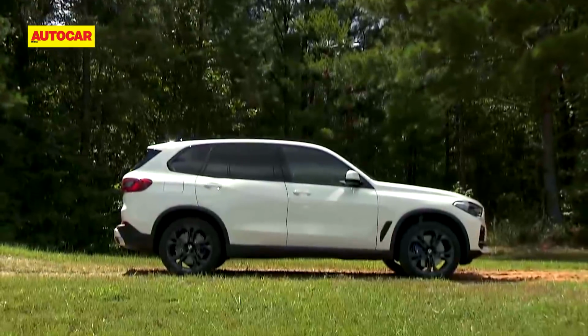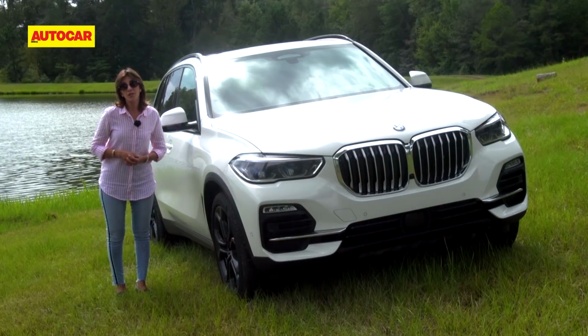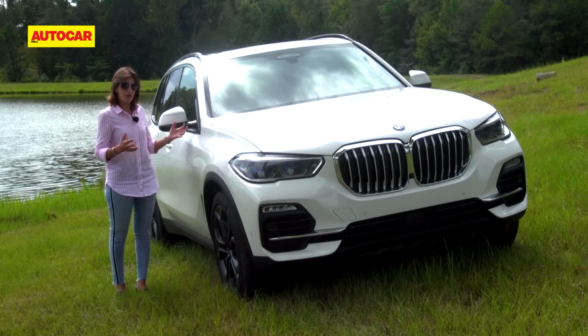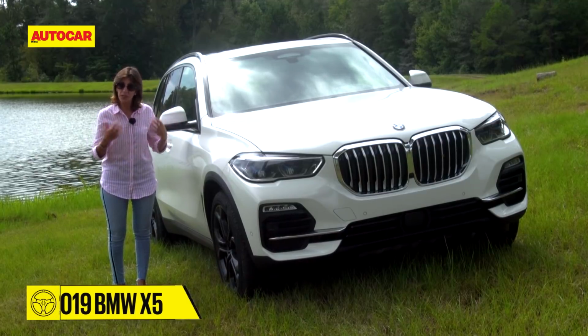Well, the new X5 definitely has a lot more for its customers. Well, it's been 5 years since the last brand new X5 that we saw, and the older one in India was a bit aging. This one brings all the modernity to the table, packed with features. It's better on refinement, it's better on comfort.